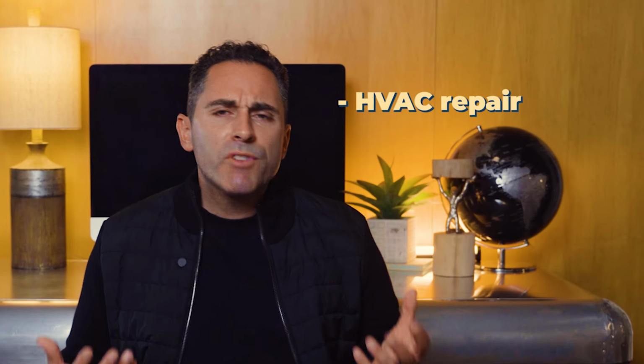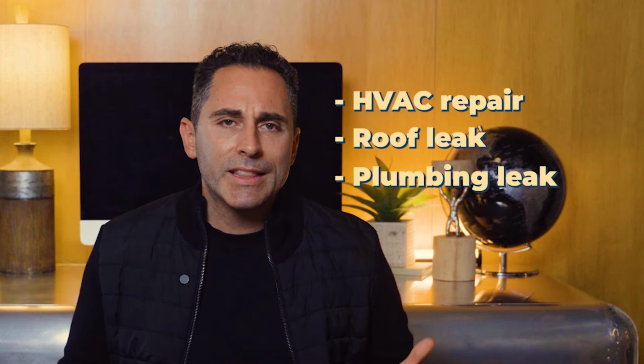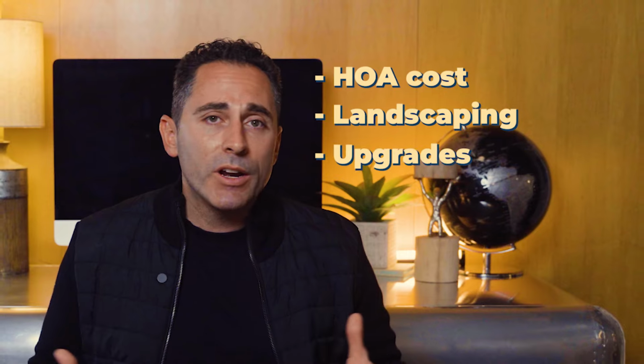The next are repairs. This might include an HVAC repair or a roof leak or a plumbing leak or something like that. I would budget a fair amount every year for these types of repairs. And then we have miscellaneous like HOA costs, landscaping, upgrades, pest control, and all the other stuff that goes into homeownership. It's normal that owning a home is probably going to cost more than renting a home.